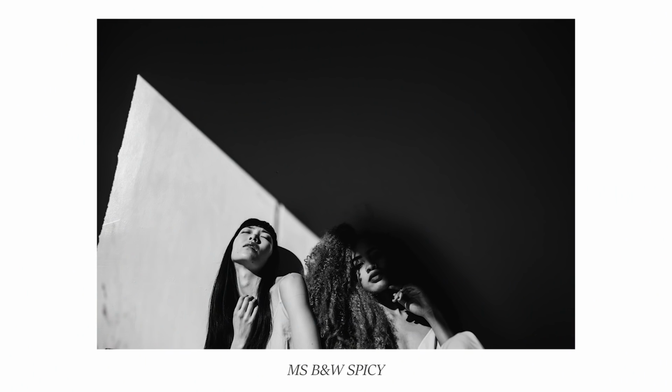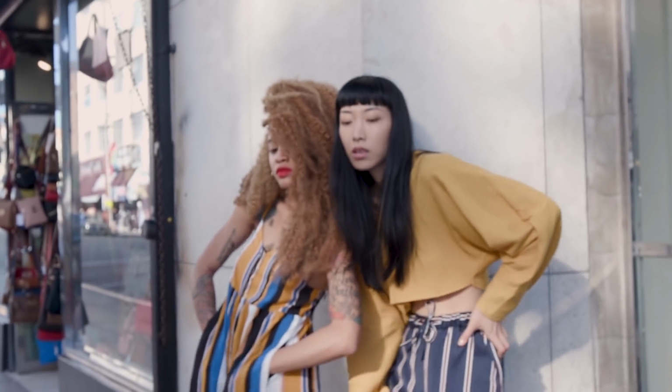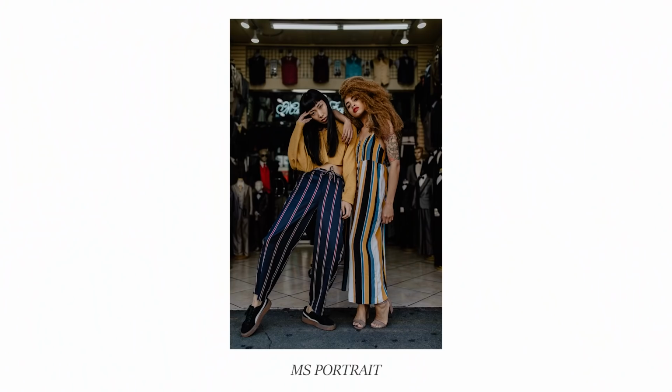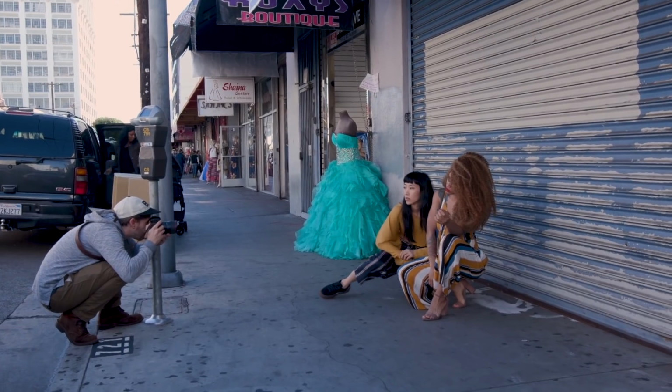We started off in the studio first, and then we went outside in the fashion district because they're wearing colorful outfits, and the fashion district has a lot of different colors and textures, and we kind of played off of that. Yeah, every time I'm walking through the fashion district, I'm always thinking of this shoot in my head, and I was so happy that we finally got to make it happen.